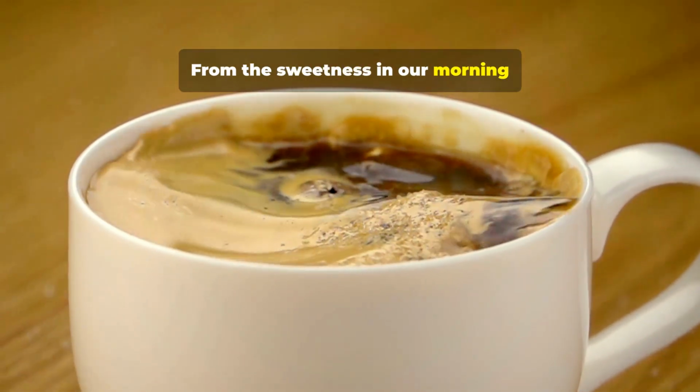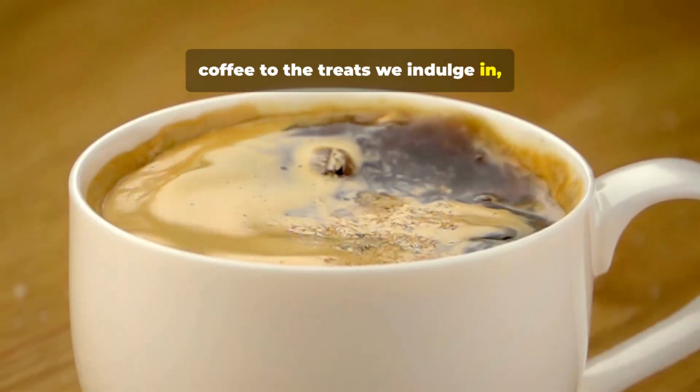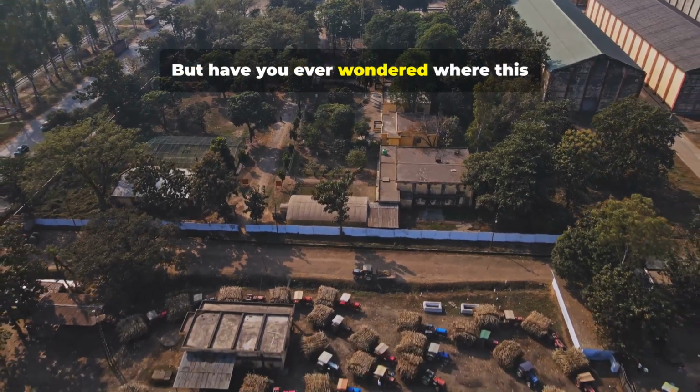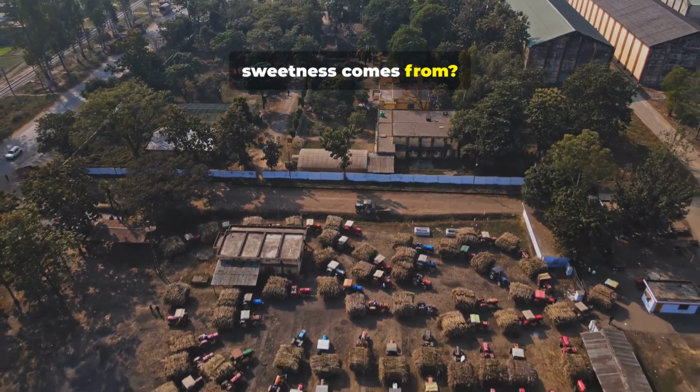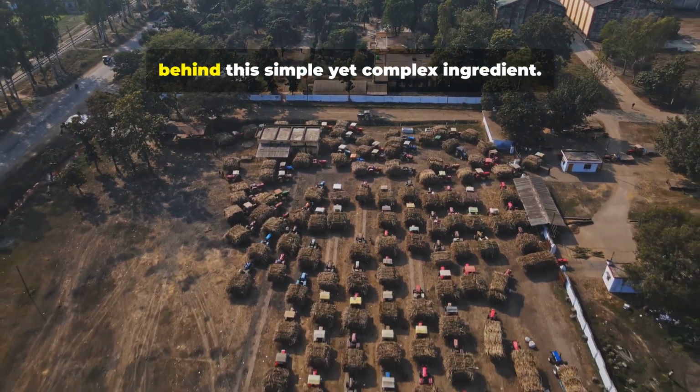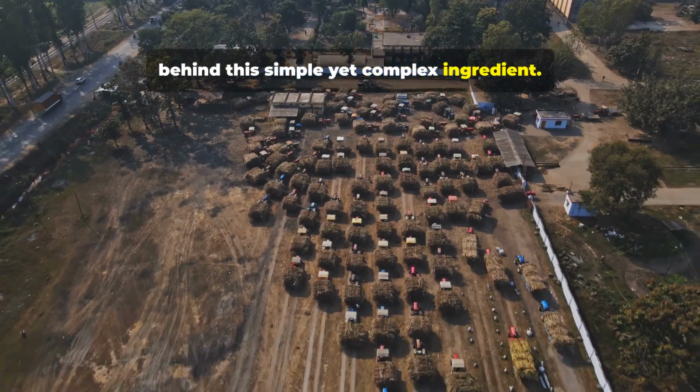From the sweetness in our morning coffee to the treats we indulge in, sugar is an integral part of our lives. But have you ever wondered where this sweetness comes from? Let's dive into the world of sugar production and uncover the process behind this simple yet complex ingredient.